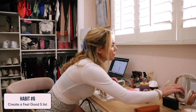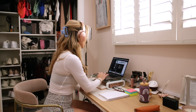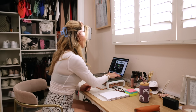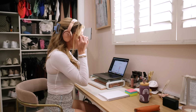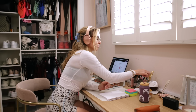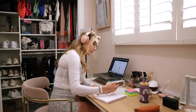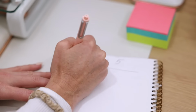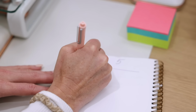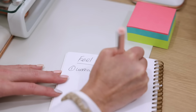Okay, ignore my messy room, but the last thing I do before I start my workday is write down my Feelgood Five. If you haven't heard me talk about my Feelgood Five, these are five of the most important things that I want or need to get done for the day. And I have them all in my computer on reminders and in my tasks, but writing them down makes such a huge difference in your ability to actually remember to do them and prioritize them.